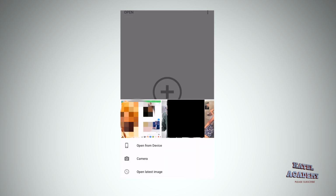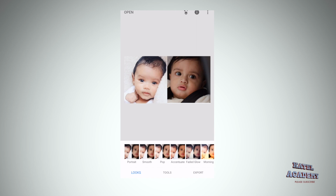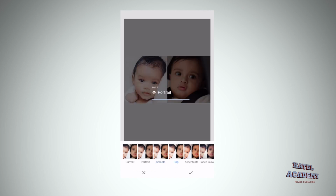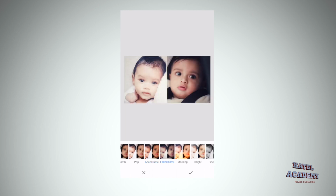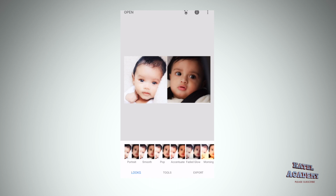Snapseed is a photo editor that marries simplicity and power. At its most basic, it can be a tool for loading a photo, selecting a filter, referred to here as looks, and exporting the result. But it's when you delve into the app's tools and stacks that its true potential becomes clear.